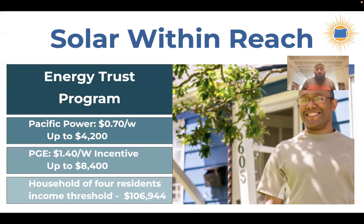In Pacific Power, it's up to $4,200. In Portland General Electric, it's up to $8,400. It is based on the size of the system, so it's a $1 per watt incentive, but you get that full value as long as you are installing the average. It maxes out at the average size of system, which, as I mentioned before, is 6 kilowatts or roughly 18 panels. So if you have a smaller than average system, you'll get slightly less incentive proportionally. If you have a larger system, you'll just max out at that max value.